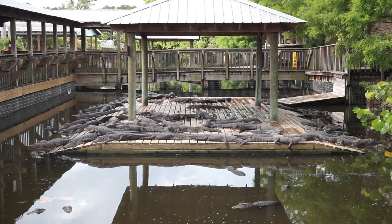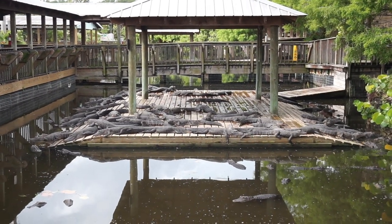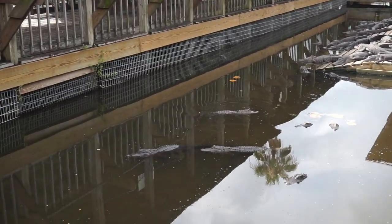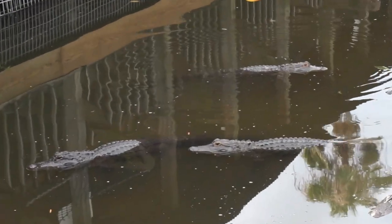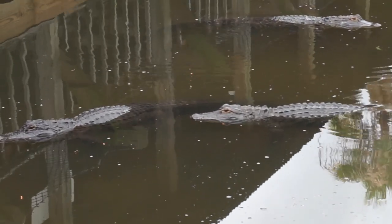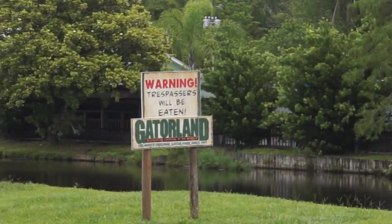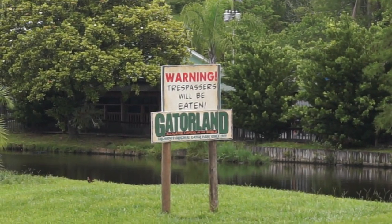Look at these gorgeous guys just chilling out in the sunshine. And these ones over here having their little morning swim. They're probably looking at me thinking, lunch has arrived. Welcome to Gatorland. Warning, trespassers will be eaten.